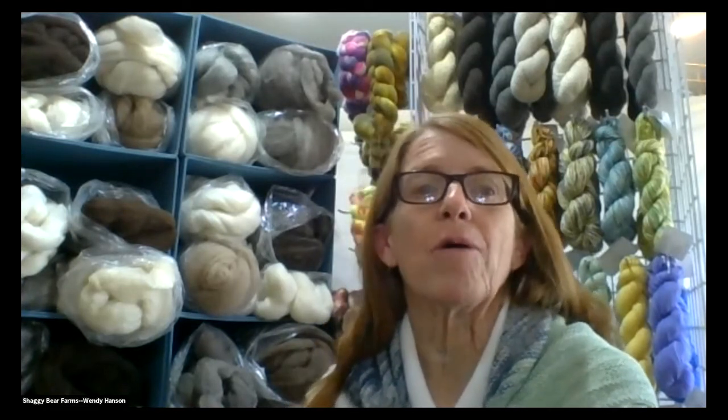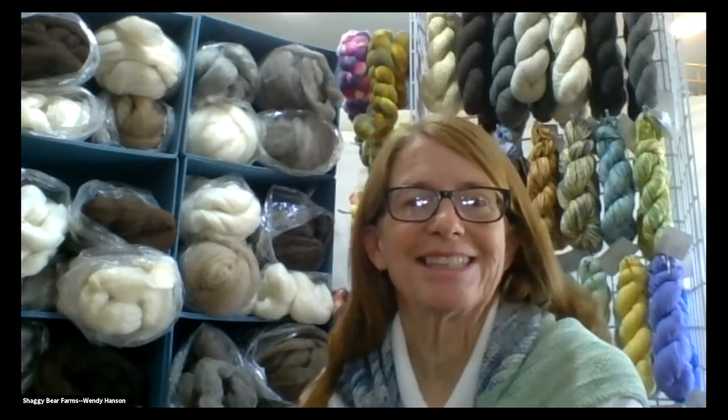And I've just started dyeing a whole bunch of different kinds of locks. Teeny tiny locks for lock spinning and needle felting and that kind of stuff. So I have everything but the equipment part. How about that? That's perfect. That's a really good answer.